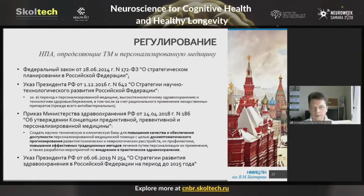As to the regulation, here you can see the regulatory acts that determine the work in the field of translational medicine and personalized medicine. This is one of the segments where the translational aspect will be developing most actively. Now you can see that we are talking about the regulation of innovations. This is just at the top level.